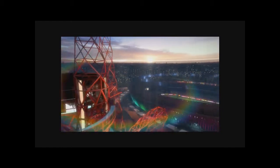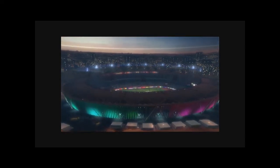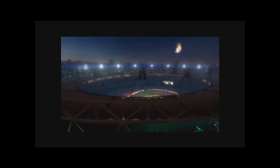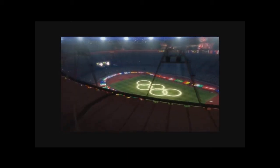The Olympic Stadium, splendid, glowing like a beacon here in London's East End. And there the Olympic torch, the iconic symbol of the Games, shining over the city of London. What an absolutely beautiful sight. So many nations represented here, all ready to compete in true Olympic spirit.